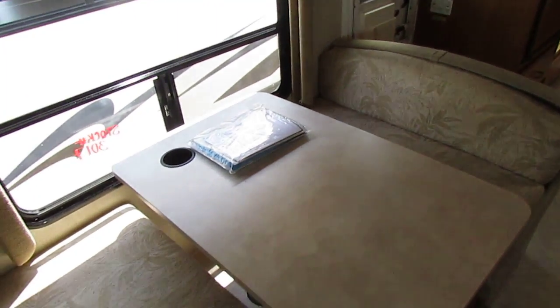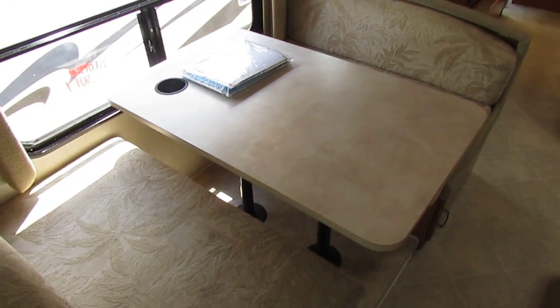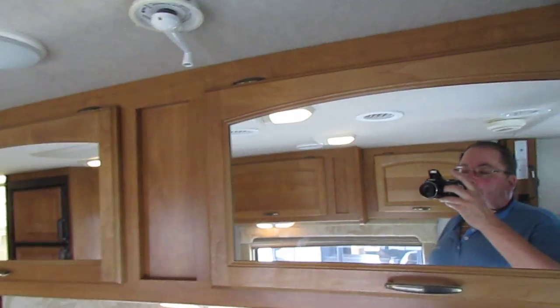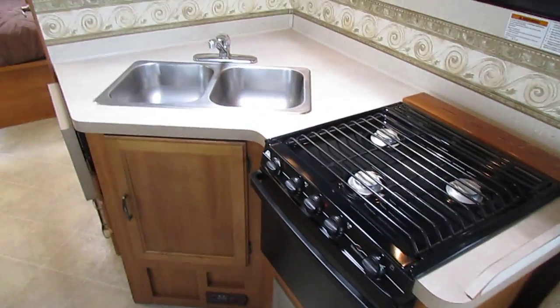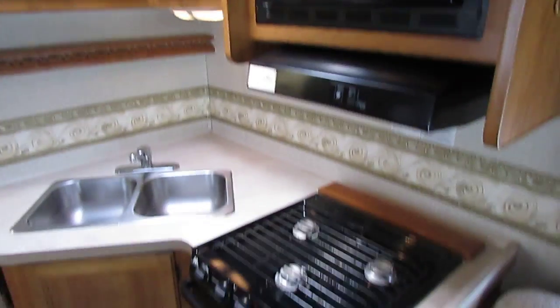Here in the back, you've got a queen bed overhead. You've got a place for a TV right here. You've got a table booth that makes a bed. You've got a sleeper sofa, and these make two separate beds, and got the fold-down cup holders. And you can see I'm not hiding anything. Got the padded headliner. The mirror front cabinets, those are solid wood cabinets. The Fleetwood Tioga is one of the longest running Class C brands in the market today.